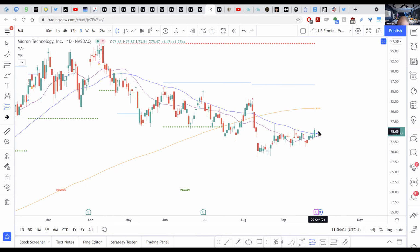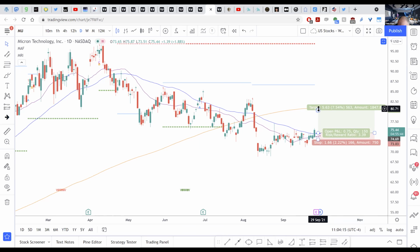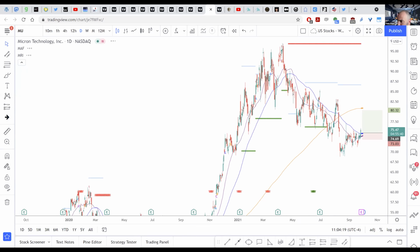And then potentially this has some serious potential. If you can get this off of a little bit of a pullback as it comes back to the moving average later this week, you can set the stop loss below both moving averages, looking for a target at the 200 period moving average. This is kind of nice. I think I skipped something. I think I skipped AMAT.